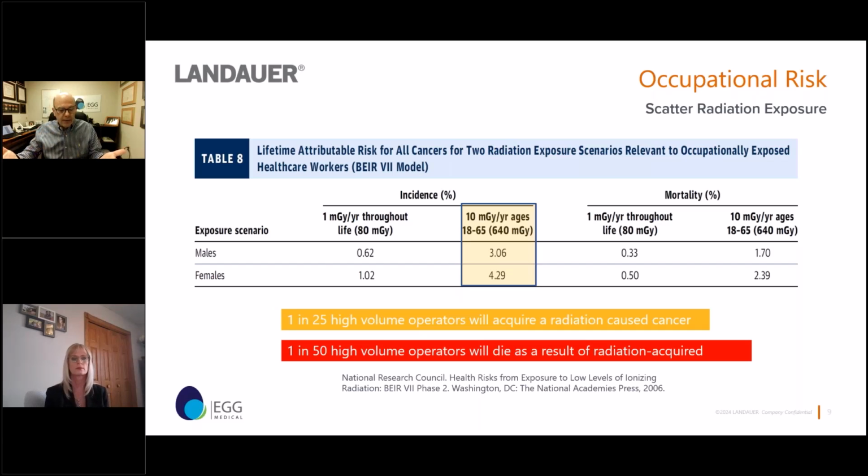So, what's the impact of that? This is from the radiation guidelines through the AHA-ACC, and this is from the National Research Council looking at the risk for radiation exposure. And what you can see here is that if you're a high volume operator and you're getting 10 milligrays per year and you have a career, your cancer risk, if you're a man, is about 3%. If a woman, it's about 4.25%. The risk of occupational mortality from doing your job is about 1 in 50 overall. And again, women more than men. Next slide. So it's a significant risk.